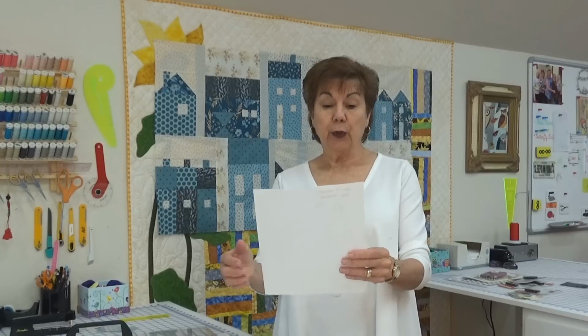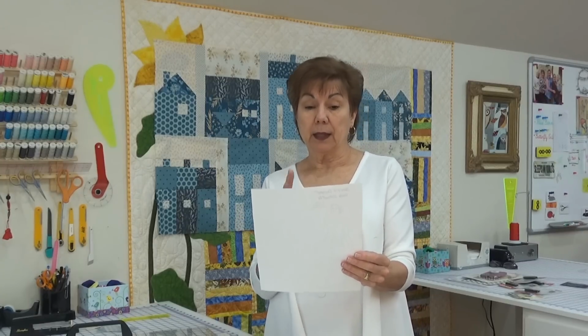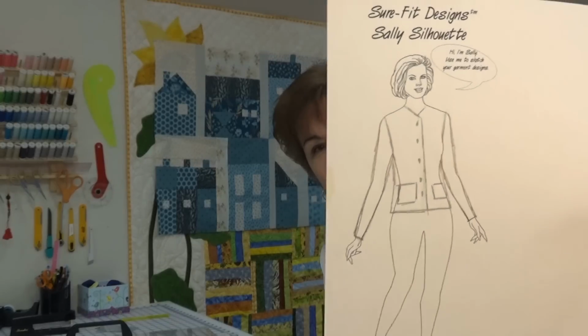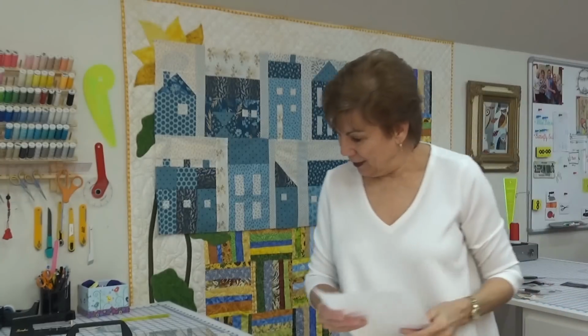Here's another one I drew. Now this one might have been for me. It doesn't have cuffs and it doesn't have a collar and it's got pockets. So this might have been for me I was going to make. I never did, but I just want you to see how I drew it on Miss Sally. Fun, huh? Fun, fun.